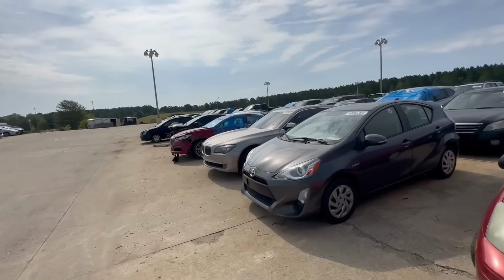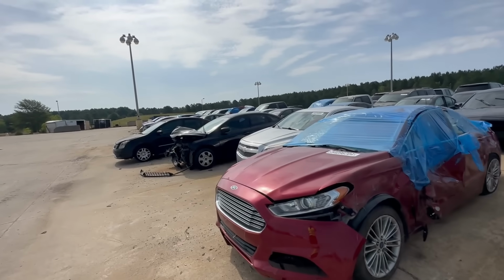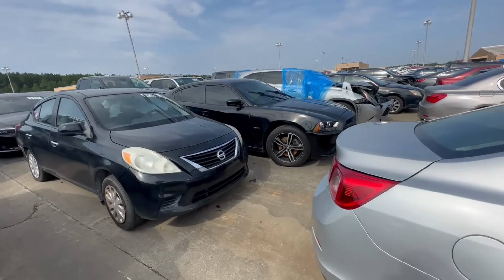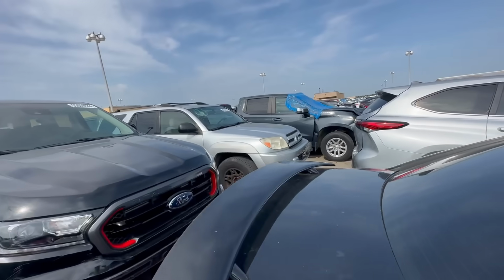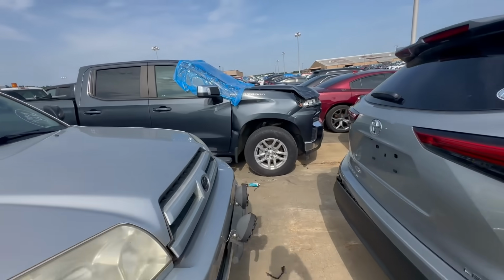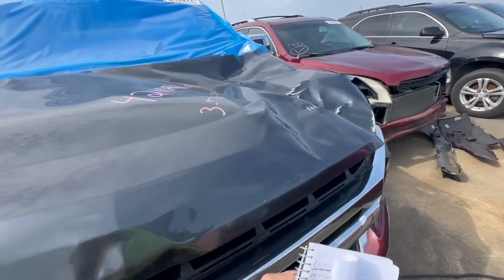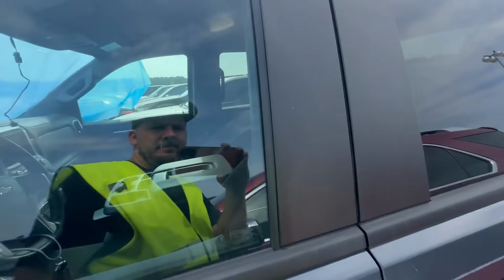Let's see, it should be here somewhere. All right, I'm not seeing this GMC Terrain, but there is a Silverado right here, so let's go check that out really quick. It's going to be this blue one right here. And we got a Spider. This one's got front end damage. Looks like something fell on it, so the frame should be good. Hopefully the airbags are good, all that. Let's check it out.